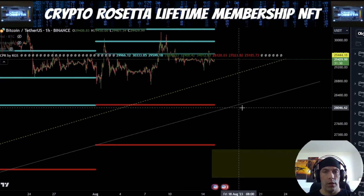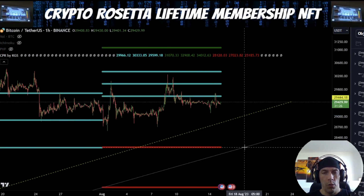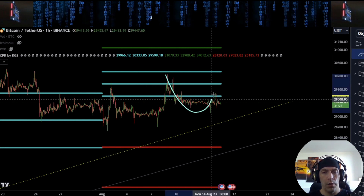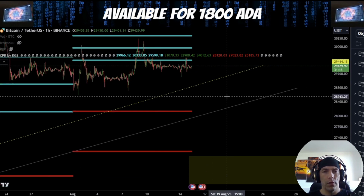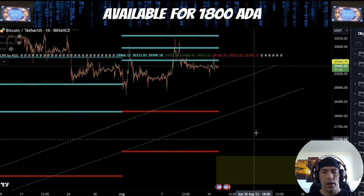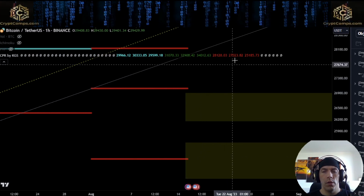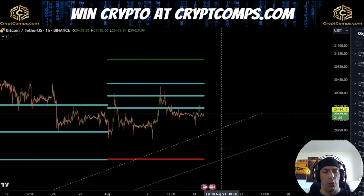Now, if we have a look at the downside targets, so if we look to continue to reject to the downside, I will be keeping an eye on this 28,127 level because this would align quite nicely with coming back into this channel where we got lower down here. Alternatively, if we do look to push down deeper than that, other targets that we have here is this 27,015 and this 25,138 as potential downside targets for this month.